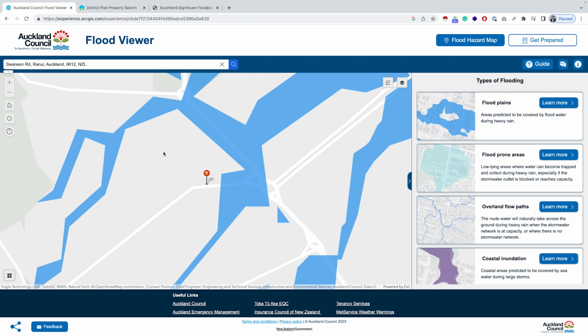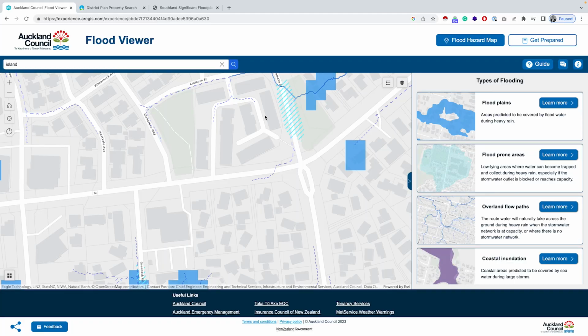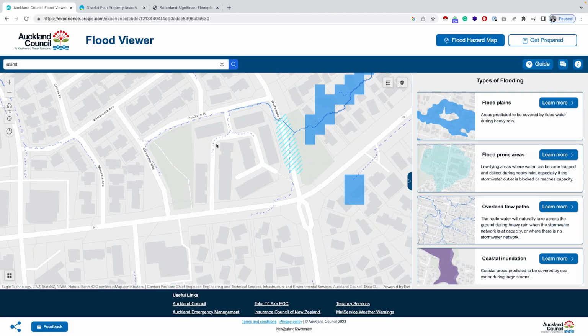Well, this is an interesting one with this specific address. The map isn't registering the specific number of the street, so it'll take me to Swanson Road, but not to the specific development, which is right here. So I've had to kind of search around and find it using Google Maps. So this is the development here, Andrew.